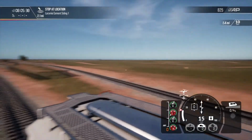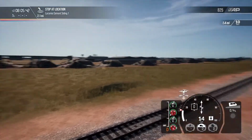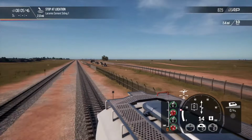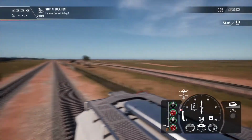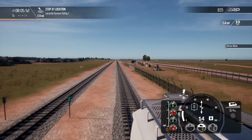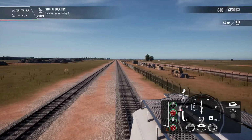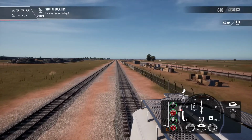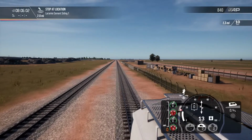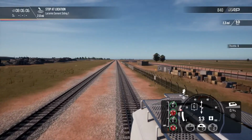Pretty remote desert scenery. A lot more grasslands than I anticipated. I've never been to Sherman Hill in real life, so it's difficult for me to judge whether the terrain is close to the real world thing. So just increase the throttle.